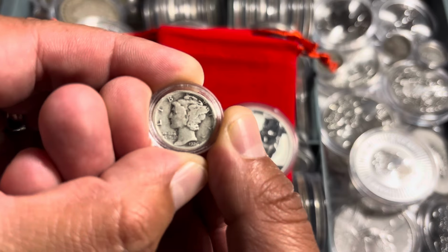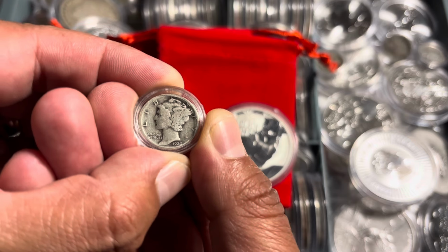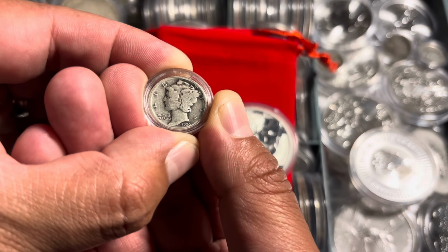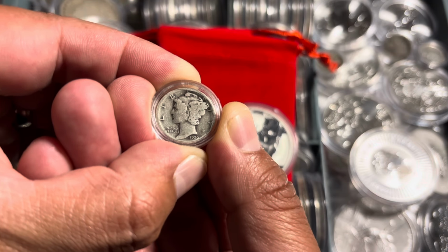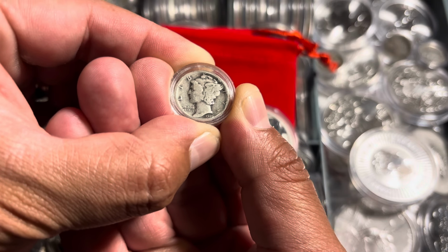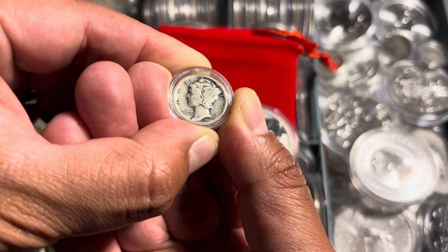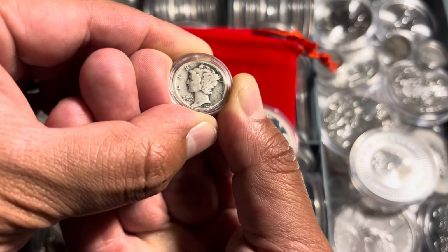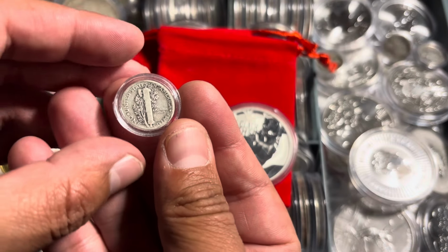Struck at 90% silver, Mercury Dimes were issued between 1916 through 1945 and circulated during an eventful period in U.S. history. Spanning two world wars as well as the Great Depression, these small yet beautiful works of art are still pleasing to the eye. Though Mercury Dimes disappeared from circulation in the 1960s, these coins have taken their rightful place among the most popular collector coins. This 1926 Mercury piece was struck almost a century ago at the Philadelphia Mint. So just an awesome piece. Really love this one.